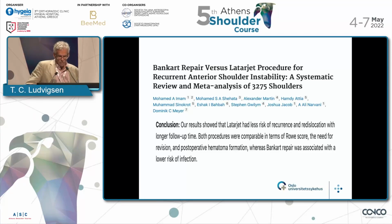This study, Bankart repair versus Latarjet procedure for recurrent instability, a systematic review of nearly 3,300 shoulders. They conclude that the results show that the Latarjet had less risk for recurrence and redislocation with longer follow-up time, and both procedures were comparable in terms of ROE score, the need for revision, and postoperative hematoma formation, whereas Bankart repair was associated with lower risk of infection.